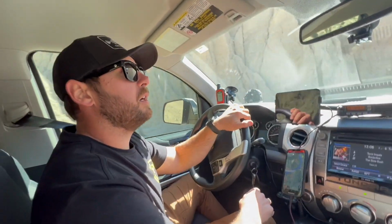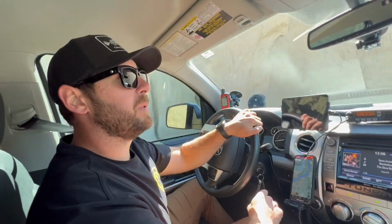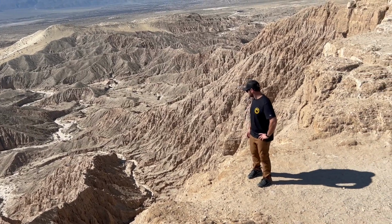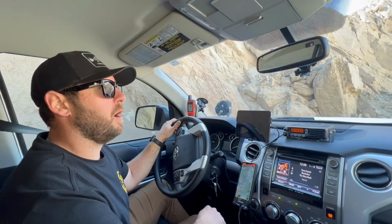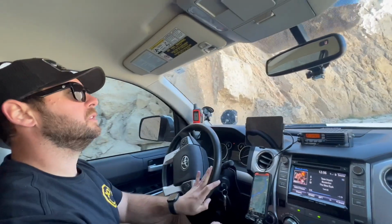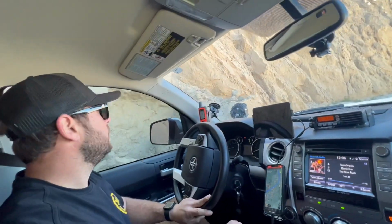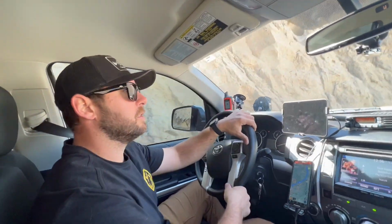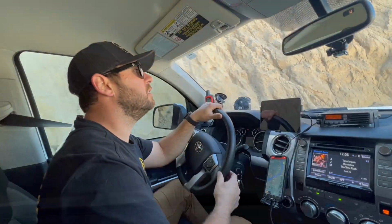Just finished checking out Font's Point. The 4-mile trail to get out there is nothing. It's just a sand wash. But the view at the end is amazing. And then Inspiration Wash is what we're in right now, and that's right next to Font's Point. And this is pretty cool. This is like a sandstone slot trail area, and it's pretty fun. So it's worth checking out.